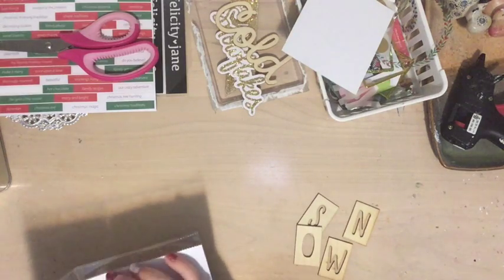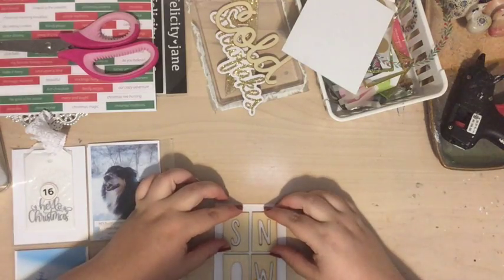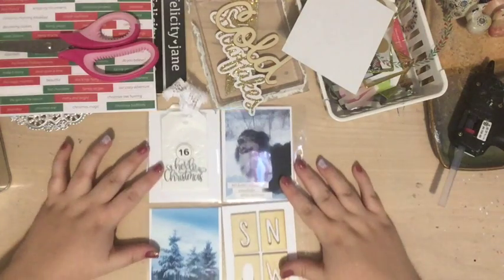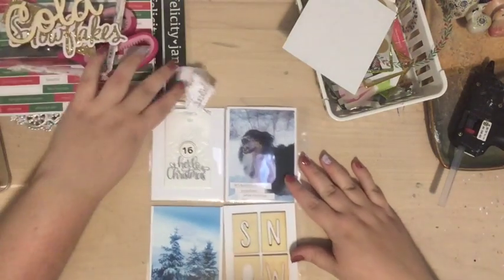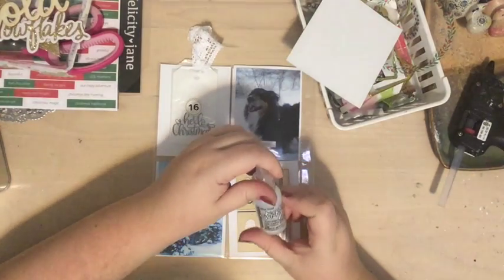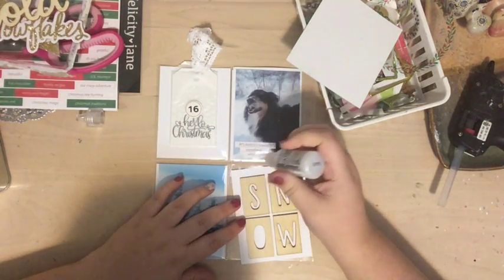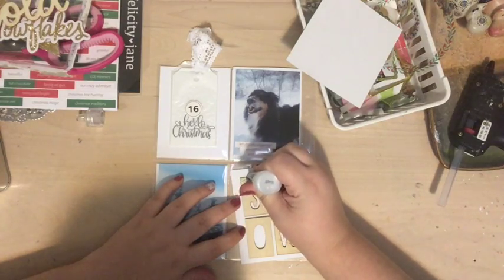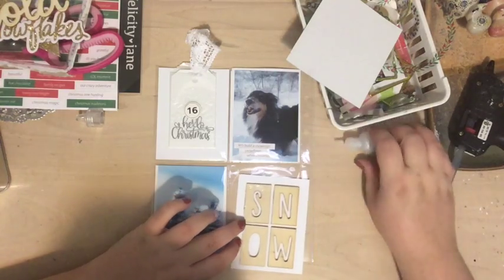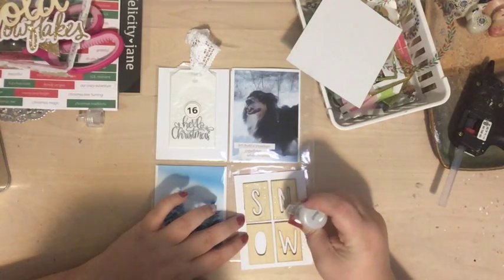And then for this one, I'm going to add the wood veneer that says snow. Just line them up and then glue them down. There we go. So this is not me at all. Just kidding. But I kind of want some sparkles. So I think I'm just going to use some of the Stickles. This is Stardust Stickles. And I'm just going to add some sparkle to the wood veneer here, and spread it on with my finger, just lightly, and when it dries, it'll give a little tiny sparkle to these letters.